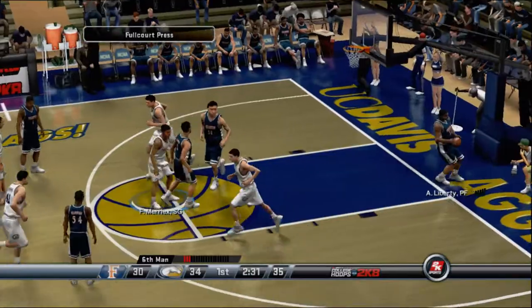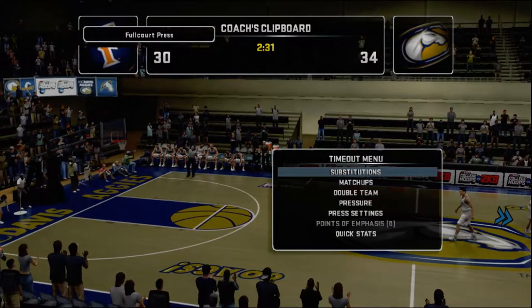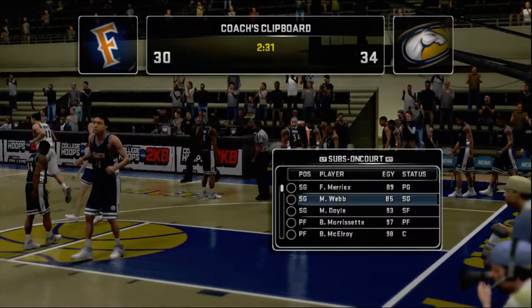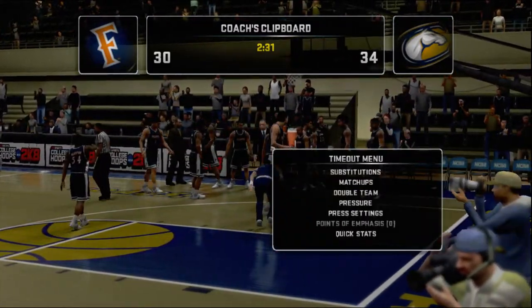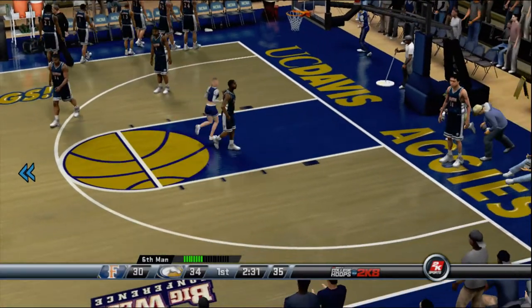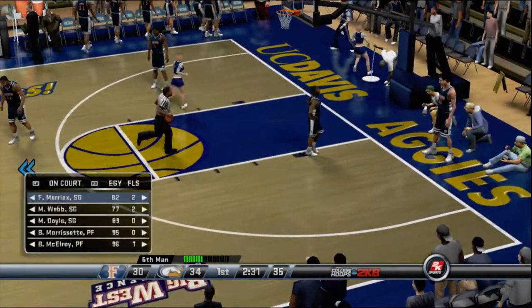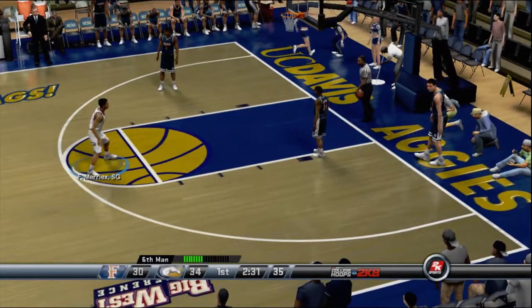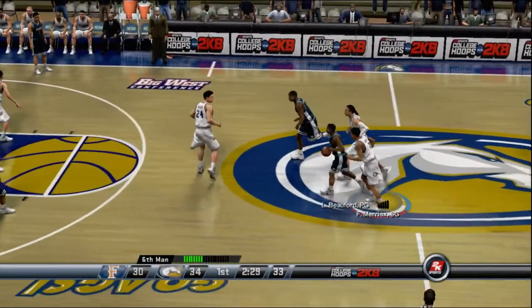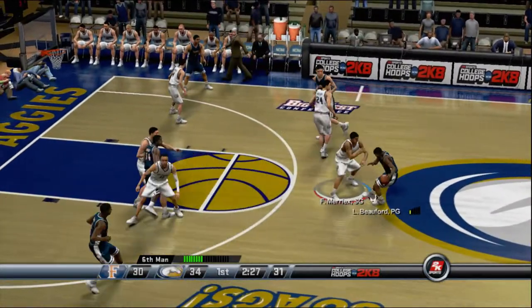He gets them both. The Cal State Fullerton coach is trying to stop the bleeding where they've got to catch their breath and put a stop to this run. The guys are energized by the run. Set to inbound the ball. No, not so much. Oh yeah, still energized. Morris inbounds the ball.